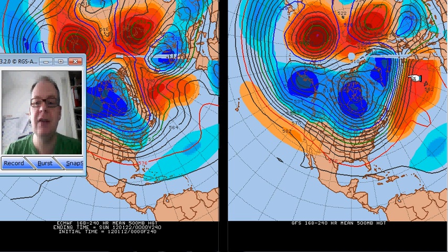The GFS, on the other hand, has high pressure building across the south, jets screaming across the Atlantic, so actually it would bring more unsettled conditions, particularly for Ireland, Scotland and northern England. Maybe a little bit of snow over high ground, but conditions would be milder to the south.